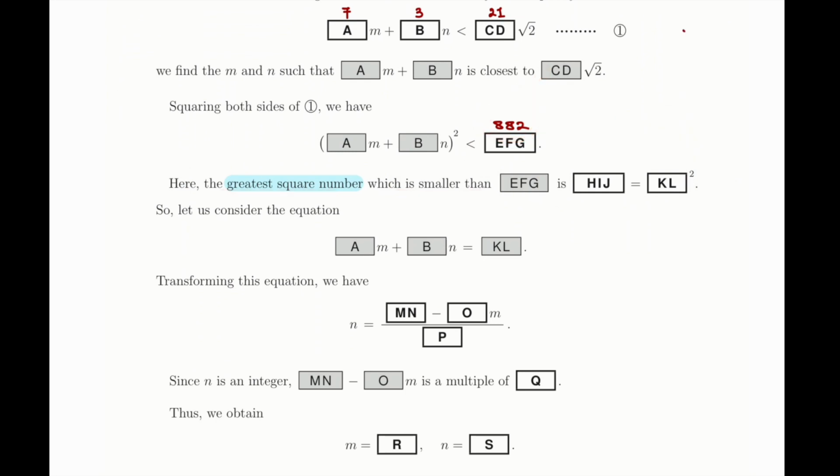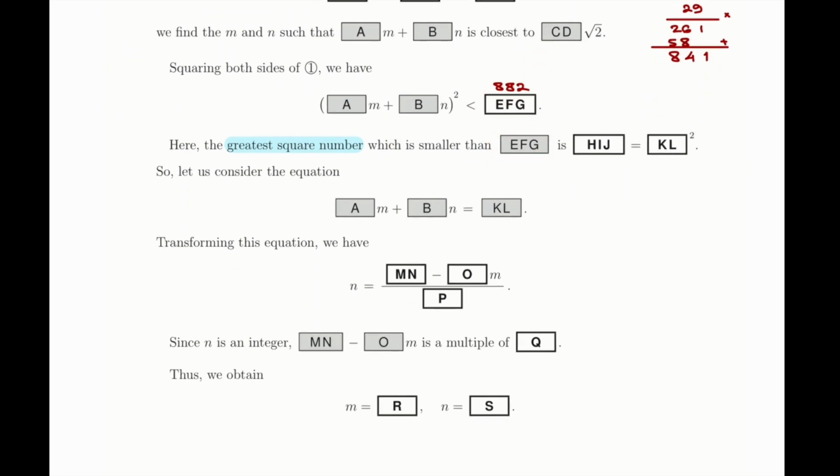If I calculate 29 times 29, we will get 841. So I think HIJ is 841 and KL is 29. This is the greatest square number which is less than 882. So 841 for HIJ and then KL is 29.